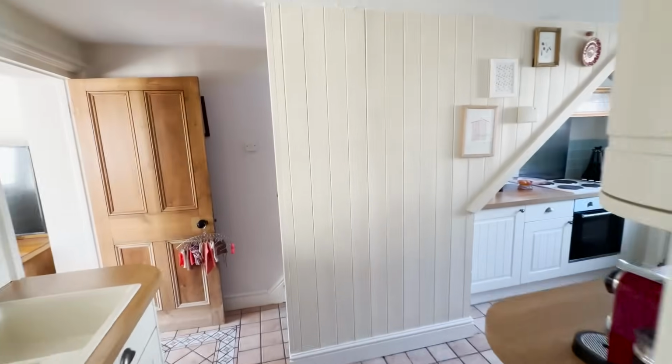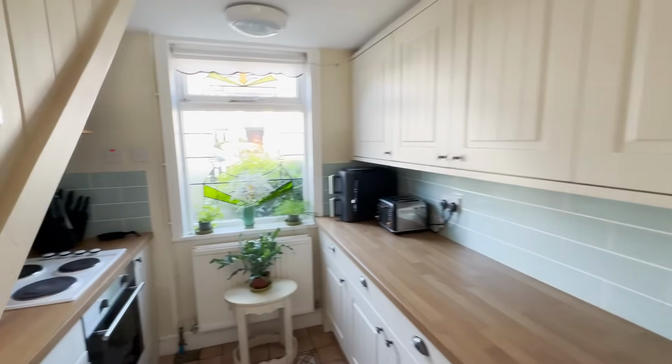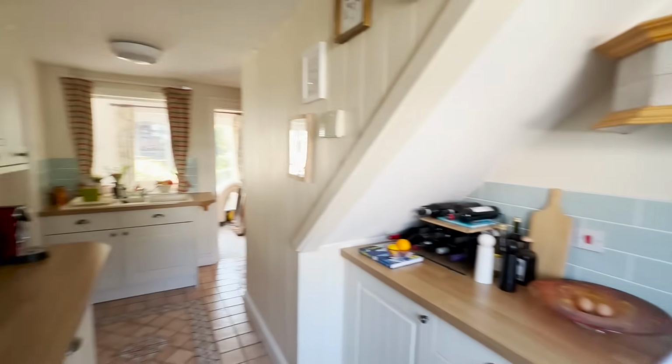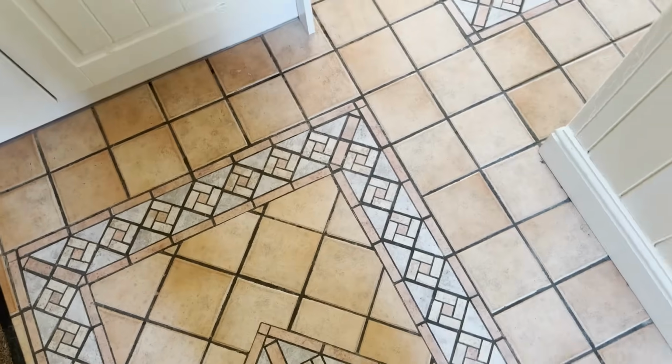Moving on to the kitchen, which I absolutely love. And again, was surprised when I first saw it because I feel like the listing photos did not do it justice. So here we are, my cute little cottage kitchen. Tiles, absolutely love these tiles. They're so unique, they're so different. I don't know how old they are, but they will not be going anywhere. Just looking at the detail on those. Crazy. That will have taken someone a long time to do.